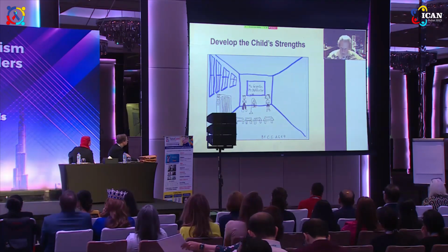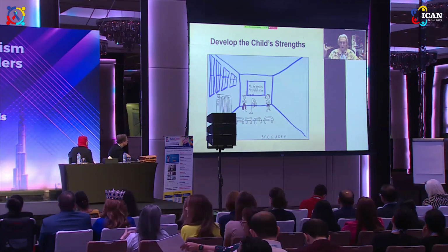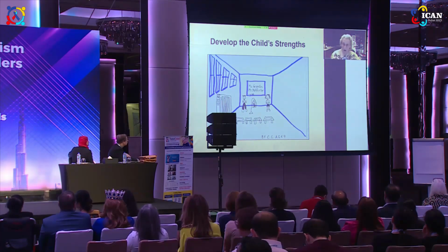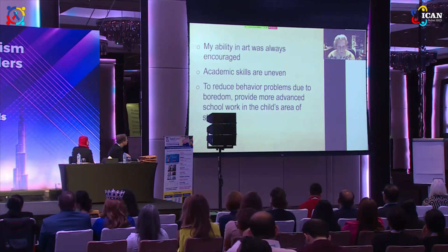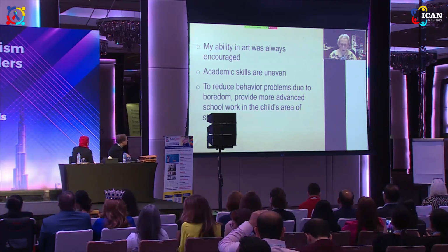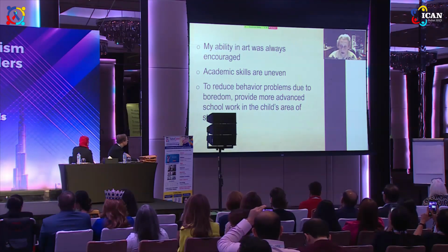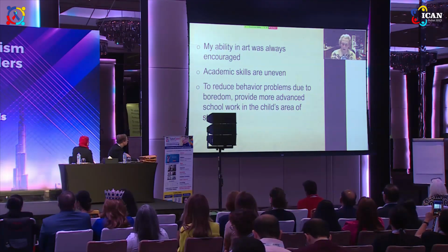So mother would broaden my skill. Let's draw the stable. Let's draw the saddle. Or if you have a child that likes cars, let's read about cars, do math with cars, draw pictures of different cars. In other words, broaden that fixation. Broaden the fixation, especially if it's something like cars that can turn into a career. The next slide just talks about the art ability being encouraged. Often we'll have uneven skills, really good at art. I was actually terrible at mathematics, but then you're going to have another autistic person that's good at math.